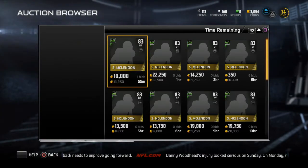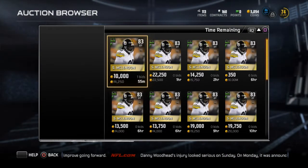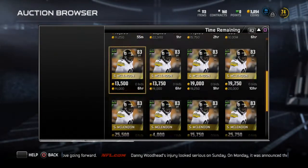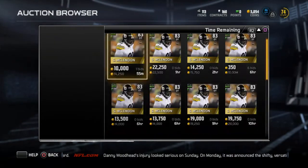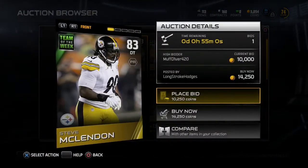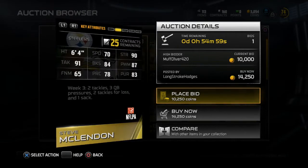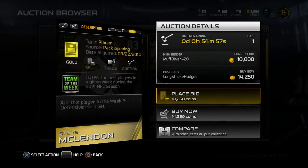But our next player, then we move on to the defensive side of the football now, and our first one is McClendon from the Steelers. Now 83 defensive tackle, about 25k at the moment. There's one there for 17 you saw at the bottom, so cheapest is 14, most expensive about 23. His stats are very good, 91 tackling. You can see the pass blocking is simply staggering.